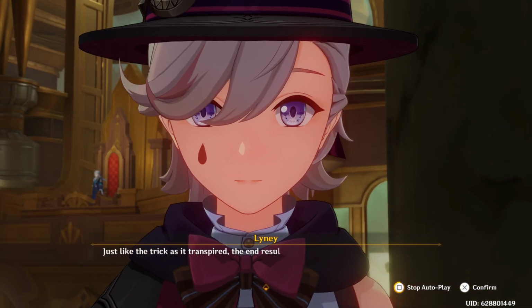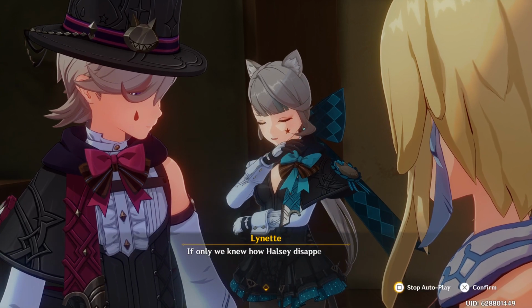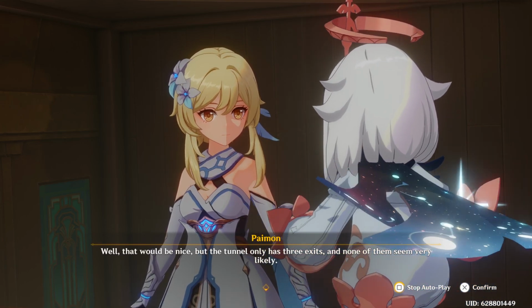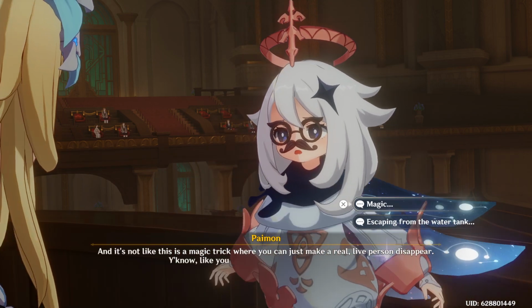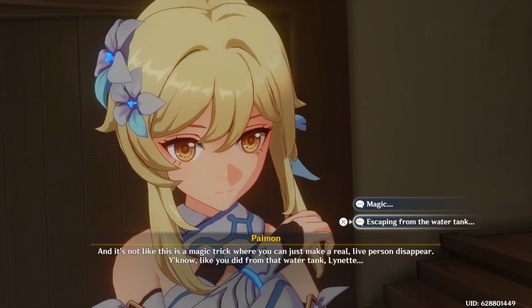Just like the trick as it transpired, the end result must have been utterly different from the magician's initial design. If only we knew how Halsey disappeared. Well, that would be nice, but the tunnel only has 3 exits, and none of them seem very likely. And it's not like this is a magic trick where you can just make a real live person disappear. You know, like you did from that water tank, Lynette.